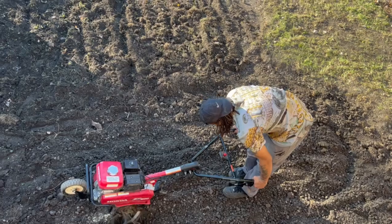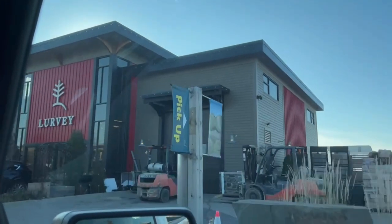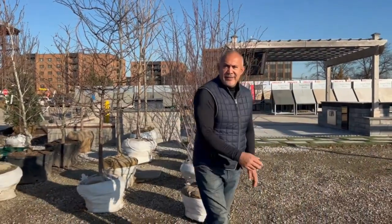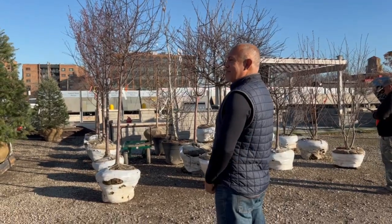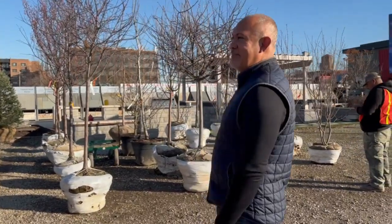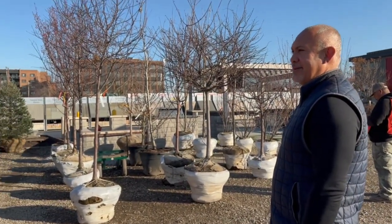So V is here doing yard work. He's finishing the leveling of the backyard so we can get that done before the ground freezes. And Rene comes by and picks me up so we can go to Lurvey's, pick out some plant material and get the gravel for the sidewalk and the patio. So we get to Lurvey's, and of course, Rene is socializing with the people from his homeland. And lucky for me, he did, because he makes friends with everybody, and we ended up getting a great deal on the tree and the shrubs.